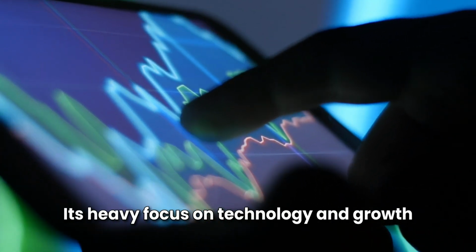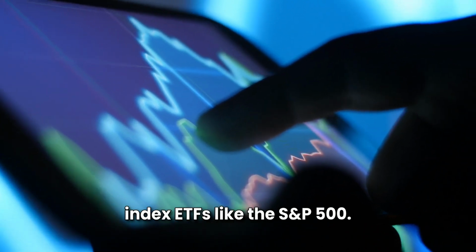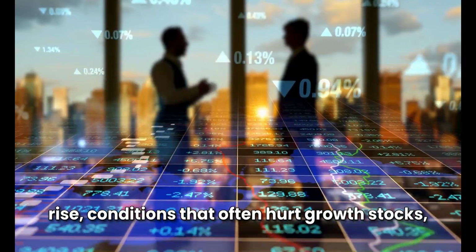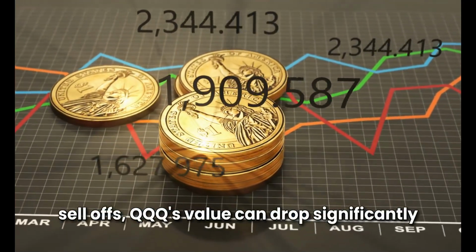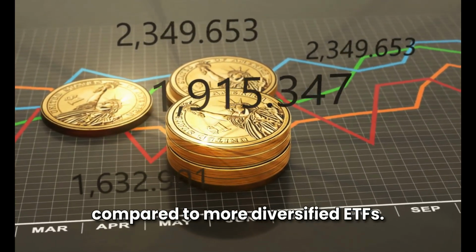Its heavy focus on technology and growth stocks means it's more volatile than broader index ETFs like the S&P 500. During market downturns or when interest rates rise, conditions that often hurt growth stocks, QQQ can experience sharp declines. For example, during market corrections or tech sell-offs, QQQ's value can drop significantly compared to more diversified ETFs.